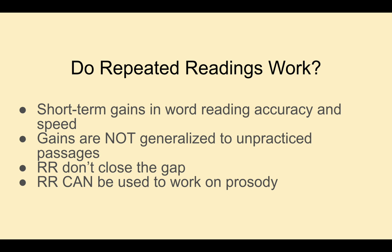So repeated readings don't help close the gap between struggling readers and proficient readers because repeated readings don't address the underlying reasons why a child is struggling to read in the first place. This doesn't mean that we need to throw out the practice of repeated readings altogether. Repeated readings can be useful to practice phrasing and expression. Because a student is comfortable with the text while doing repeated readings, they can devote cognitive energy to infusing expression into their reading. So it can be a useful way to practice expression.